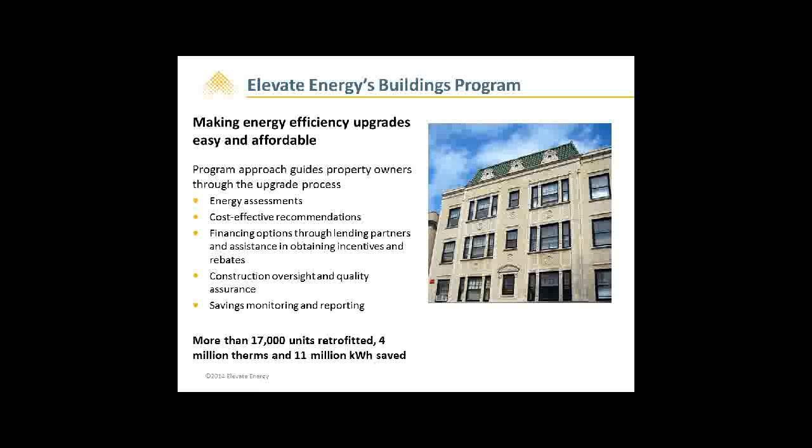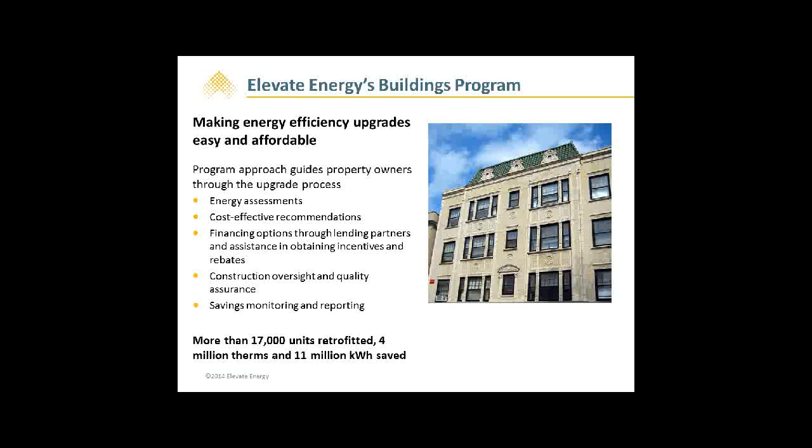So we both work for a nonprofit program called Elevate Energy, based out of Chicago. Our buildings program is focused around being a sort of one-stop shop for building owners who are interested in doing energy efficiency retrofits. We guide them through the process from doing the energy audit to presenting them with a report with cost-effective recommendations, helping them with financing, construction oversight, and then ongoing savings monitoring and reporting. We've retrofitted over 17,000 units at this point.